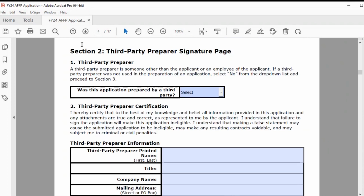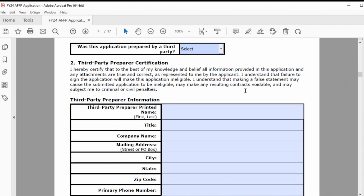Section two, this is the third party preparer signature page. The first portion, was this application prepared by a third party? You will need to select either yes or no. If this is being prepared by a third party, then section two will need to be completed. If it is not, then you can move on to the next section.